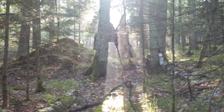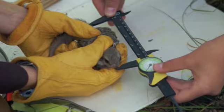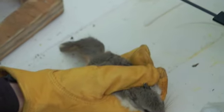When they glide, they stretch out all their limbs, and then the flap of skin that goes from their forelimb to their hind limb comes out, and so it's almost like a kite. And so they use their tails kind of like a rudder, to steer.